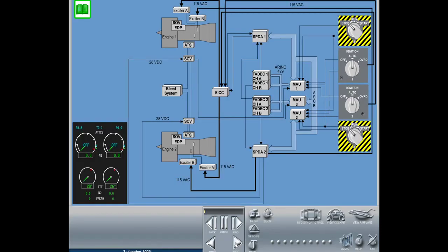An assisted start sequence is carried out as follows. The ignition switch is placed in auto position. The bleed air system is then configured so that air at the starter control valve is available. The start-stop selector knob is momentarily selected to start so that the MAU senses the start switch closure and sends the start switch signal to the FADEC.